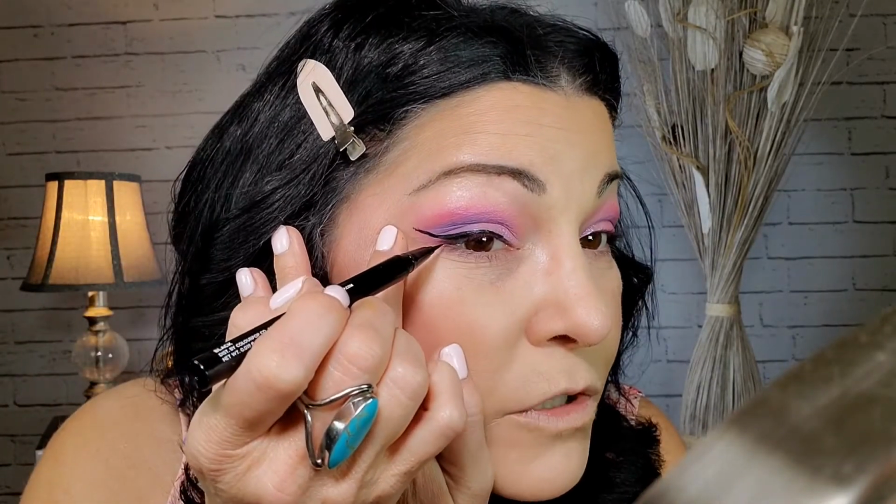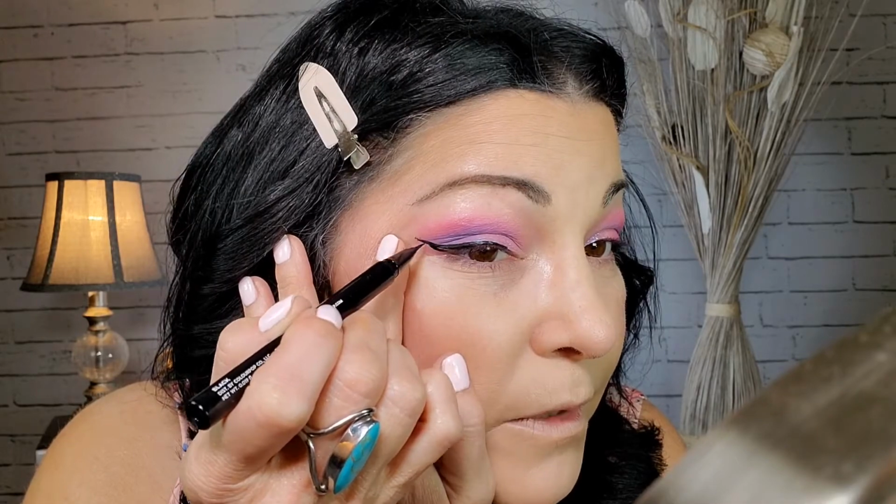I'm going to use the Colourpop Bff Eyeliner. I really did like that the other day. Hopefully it wasn't a fluke. Okay, and I'm just taking my wing out just a little bit more than I normally do.